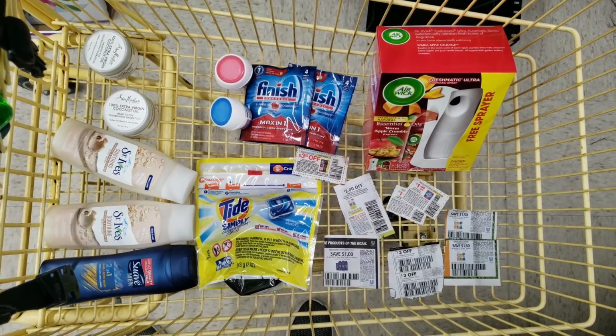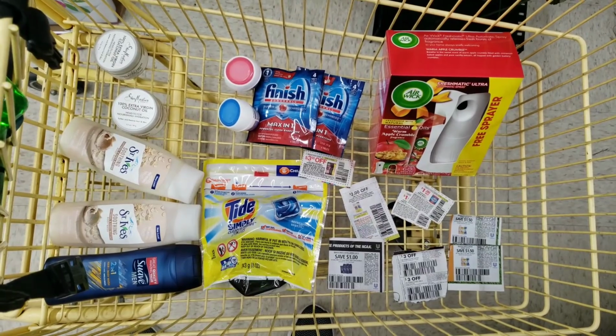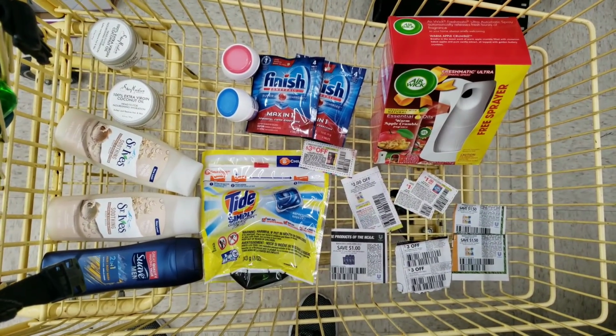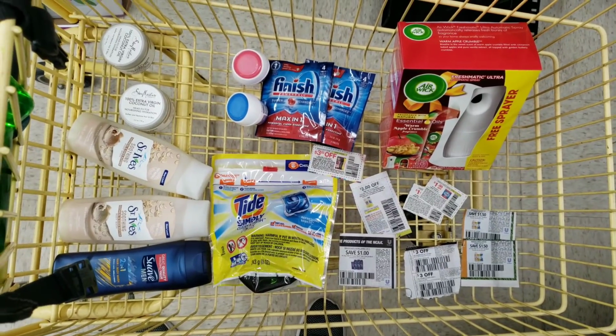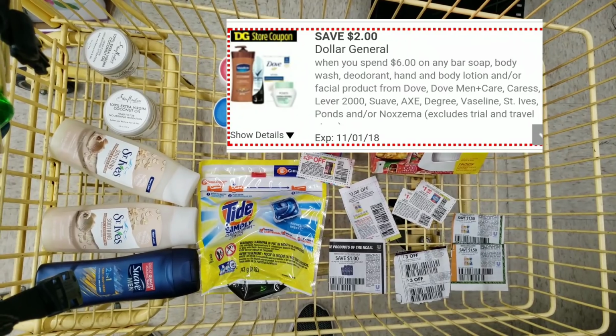Now here's the only thing I'm going to say. I am only using 1 digital for this, okay? So this is really an all paper transaction, but because of the awesome deal with the St. Ives and the Suave, I will be using that $2 off 6 digital, okay? Because why would I not take advantage of this?